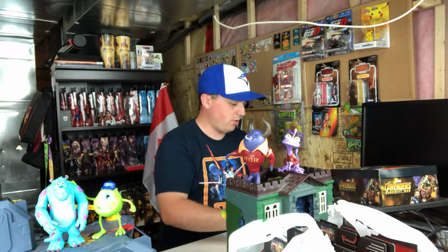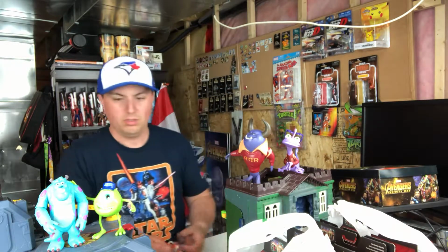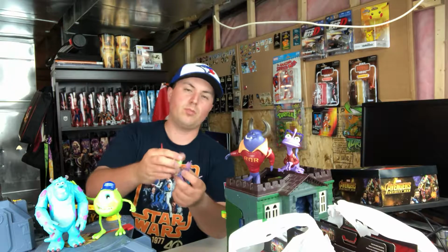And then there was also these other... So this was in a Ziploc bag. $1.50, the lady said. So, yeah, sure, whatever. And then these smaller figures.